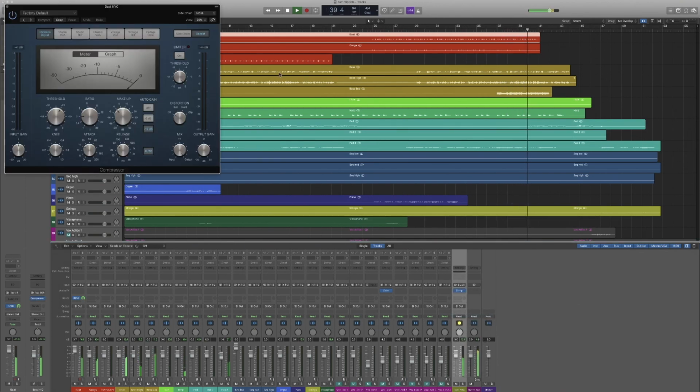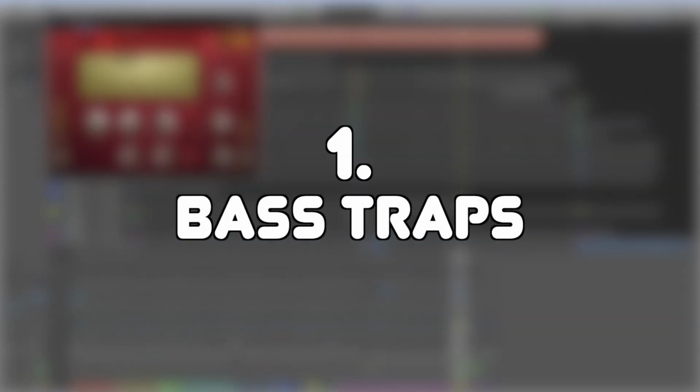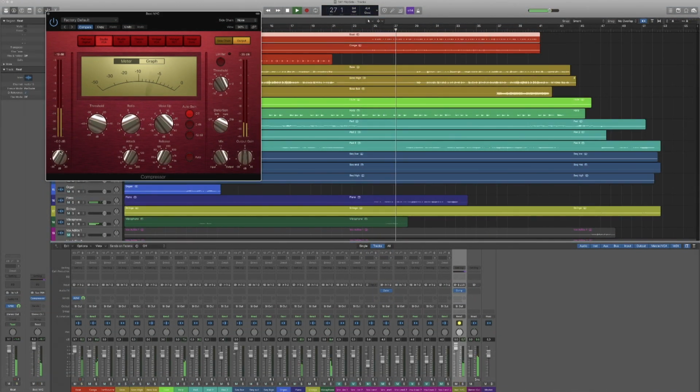I've done a few things to try and maximize the treatment that I have. Some of them you should definitely apply to your own studio setup. Others I'm more iffy on, but I've heard they work. So the things you should definitely do are: number 1, buy bass traps first and put them in the 3D corners. I never heard as much of a difference in my room as before I put the traps up and after I put the traps up.